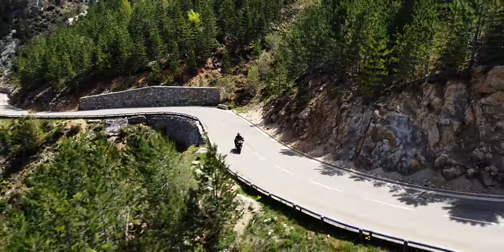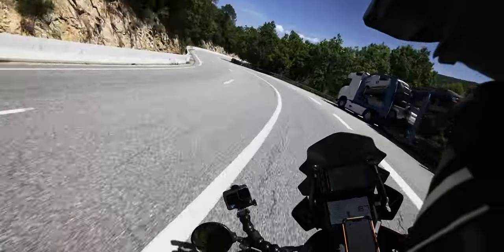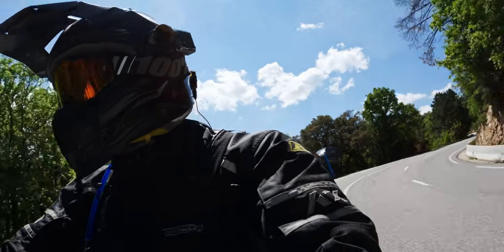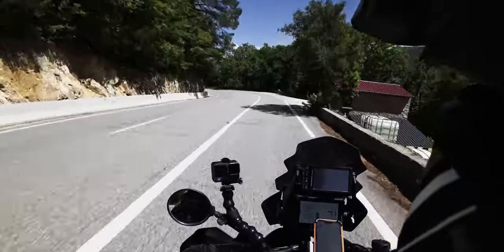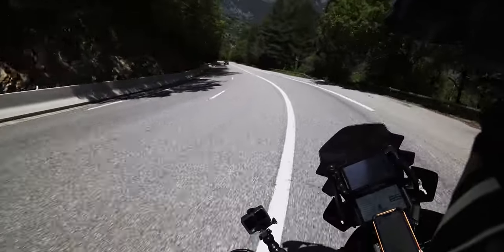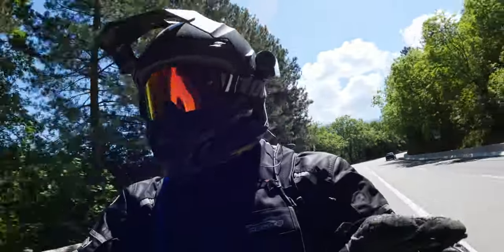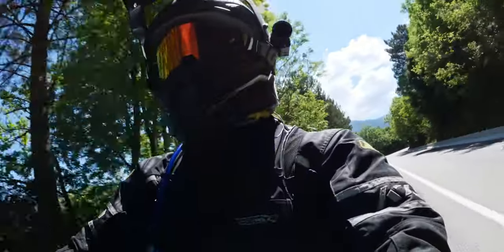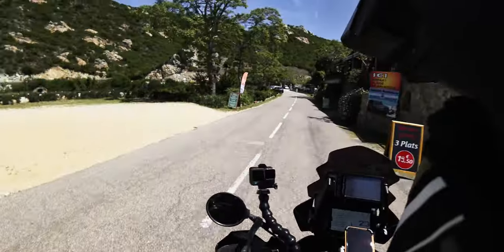Of the twisty mountain section on the T30. I did parts of T30 yesterday, the northern parts of it. This is a larger street. You can see it's faster, larger radius turns. That's gonna get me to the next small mountain section in just a little bit. This looks good.